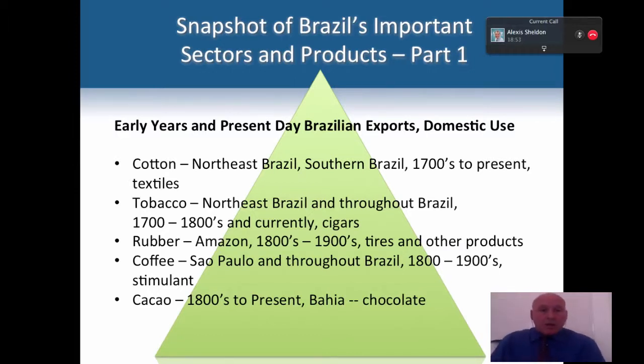Okay. So continuing with the early years, and this is even in the present day, we have some additional exports, and then a lot of domestic use. This is when they started to consume more of what they were producing and manufacturing. So the first one is cotton, and cotton likes a drier climate. And in northeast Brazil, it's very dry. So there was high production in the northeast, and then later they started to produce it in the south. But there it's a moister, colder climate. Basically, they were producing the cotton in the north and then shipping it to the south where it was manufactured into textiles. And even to this day, this is an industry that's very strong, and the exporting associated with it is also very strong.